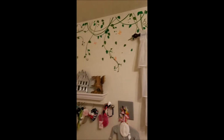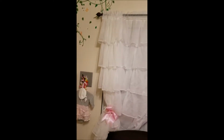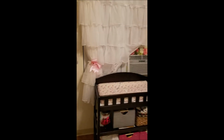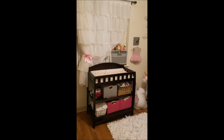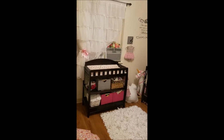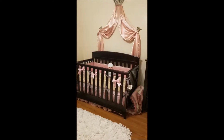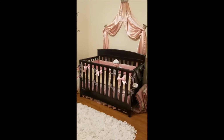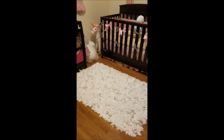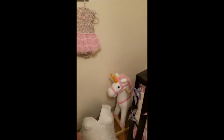It's like I put up a curtain rod and it's all her shoes. It's really super helpful. One of her little outfits. These are wall decals that I painted. It looks like I stenciled it, but since we're in a rental. Her curtains are so girly.